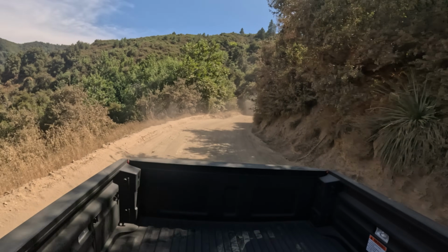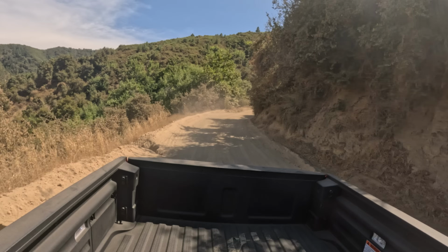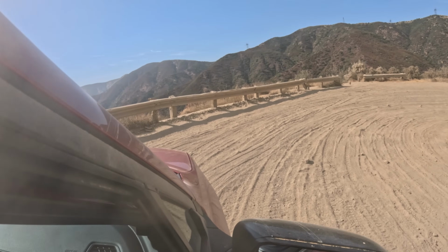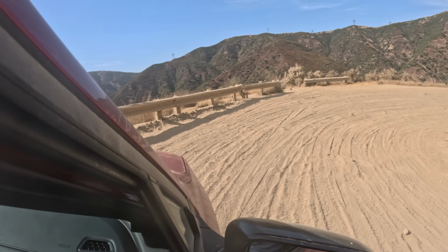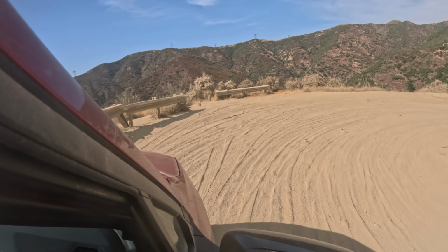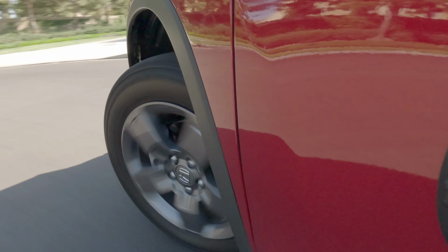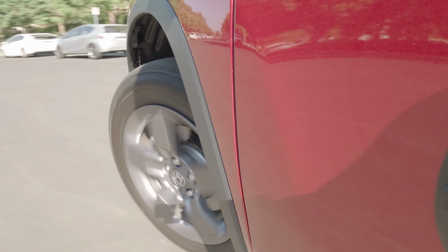The Ridgeline obviously isn't made for hardcore off-roading, but I feel like with the right tires and a proper spare, and maybe also a lift, you'll be able to do more than you'd expect, and overall the Ridgeline should meet the basic off-roading needs of the vast majority of truck drivers, of course, while giving you that nice ride when you are on the road.